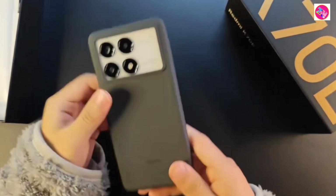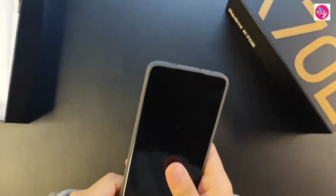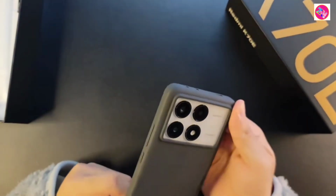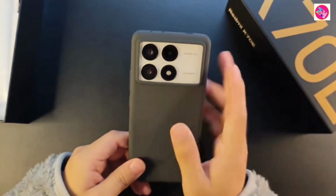The Redmi K70e comes in 3 color options: ink feather, clear snow, and shadow green. The K70e offers a 12GB plus 256GB 5G variant for 1999 yuan. Xiaomi has not confirmed it yet, but this model should be rebranded as the Poco X6 Pro for the global markets.